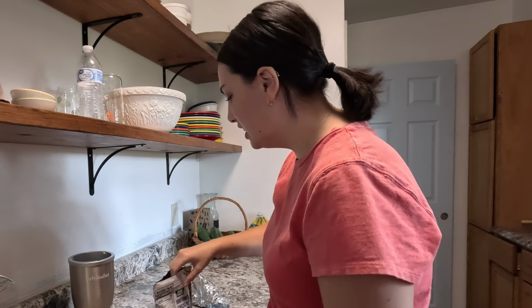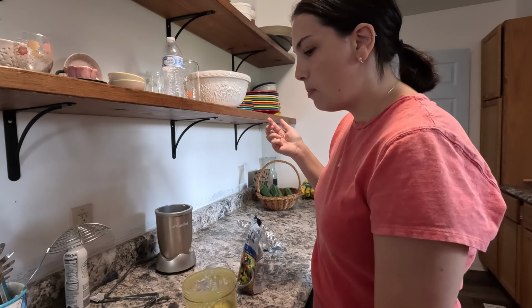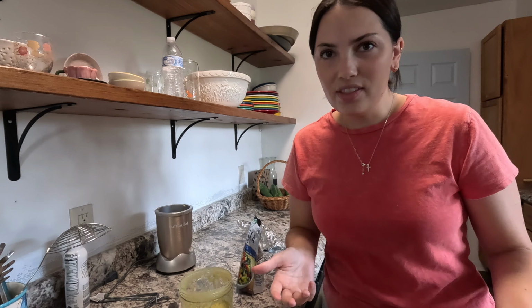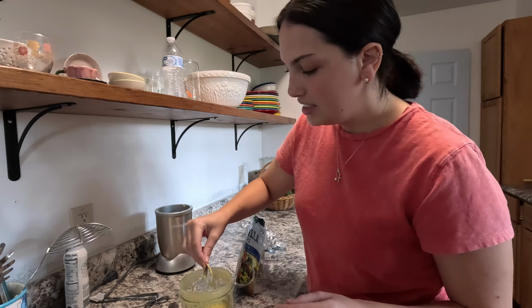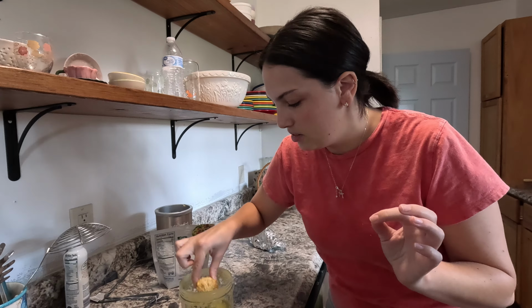Ooh, that is good. It's obviously super vinegary. It's not even that hot. I love this. She said it can store in the fridge for like 6 months too. 10 out of 10 recipe. I'm gonna try dipping the biscuit in here.